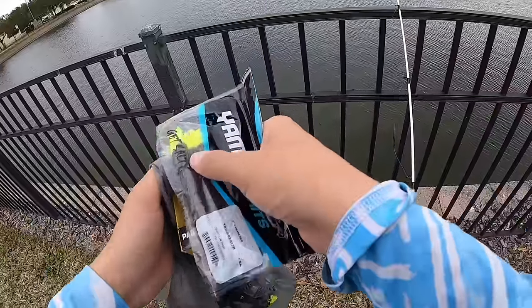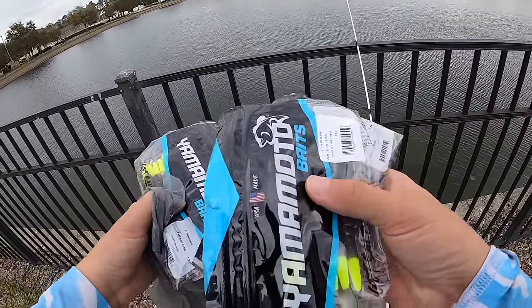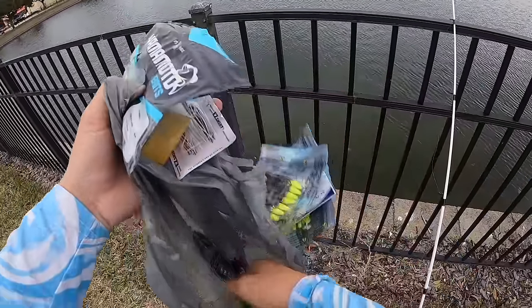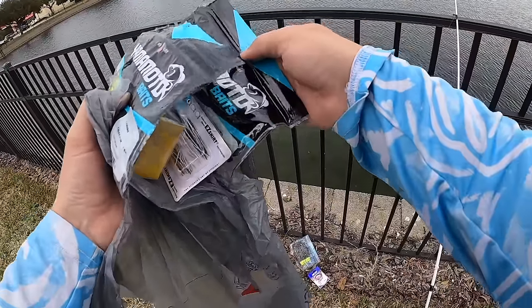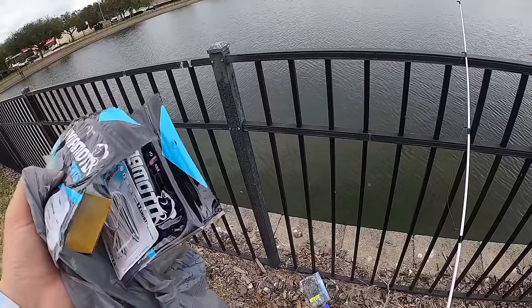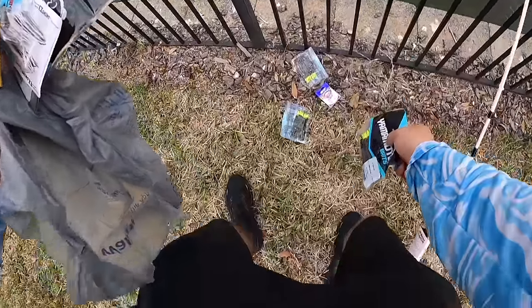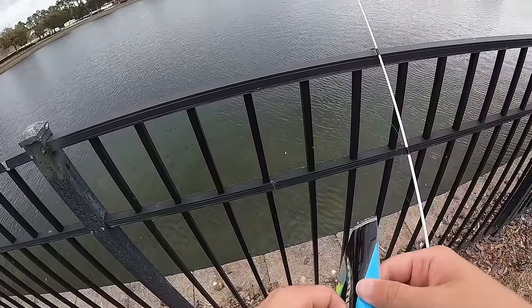We got 1, 2, 3 packs of these Senkos that were only $2.50. Oh, got another pack of Senkos just to get them. Those are a little cheaper, I think, as well. And we got some worm weights. I think first, let's go with the cheap Senkos. Let's go with the worm weights. And where's our hooks down there? That tail, I don't know. Maybe they'll like it. It's hard to see.